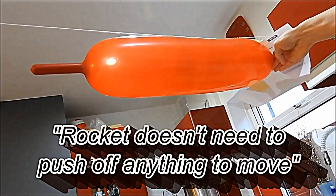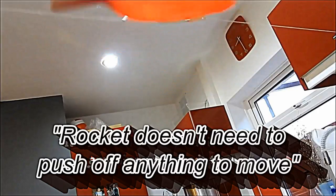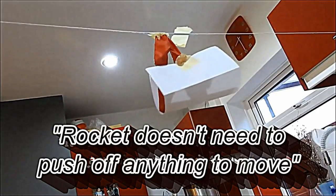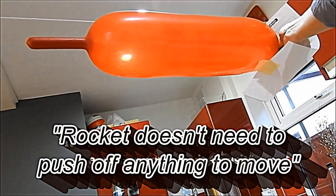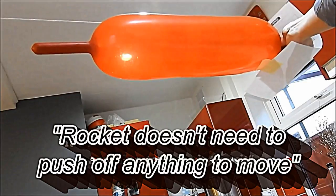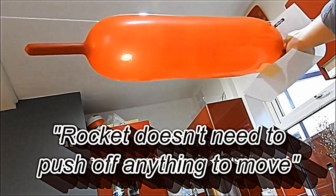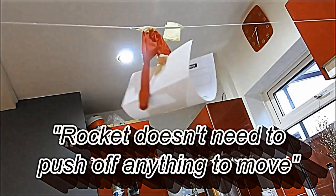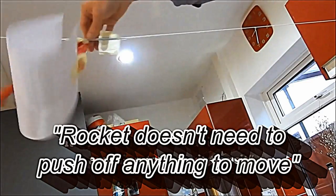Newton's third law, experiment number four. Not looking good. Okay, Newton's third law, fifth and final test. Come on, we've got to see some movement. Just to show that there's no restriction whatsoever.